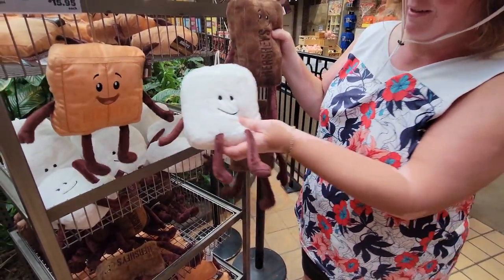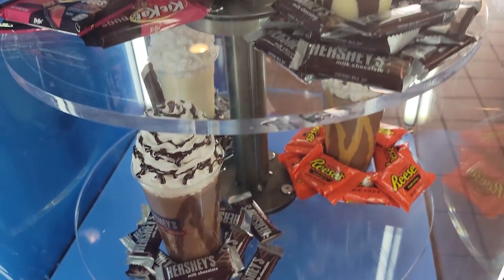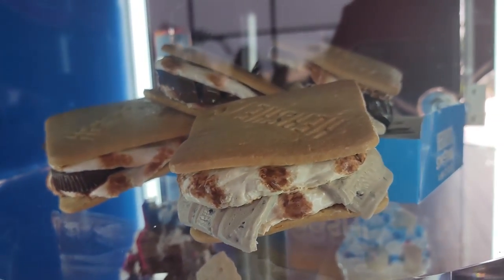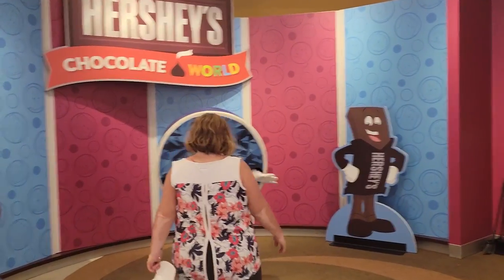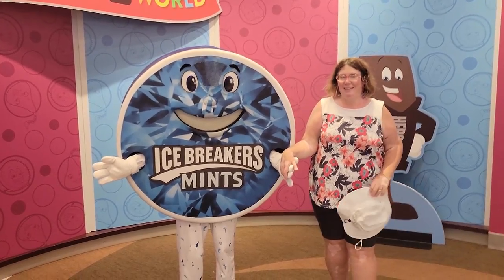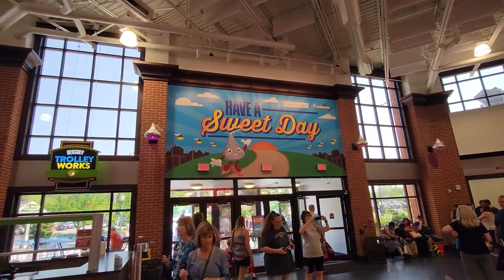Look at those guys. They're cute. They are. These are the shakes you can get here in the food court. Look at those s'mores. Wow. Uh-oh, he's excited to meet ya. I guess he's a boy because he's blue, right? That's great. I got another pin for the hat. And have a sweet day.